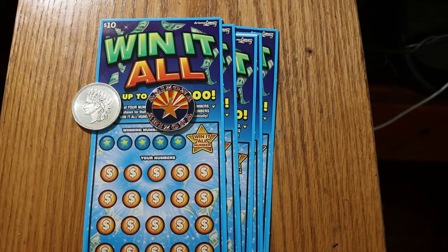Today we're going back to my favorite $10 Arizona Lottery Win It All. I've got tickets 43 through 47, five tickets. Book numbers 514-387, and the overall odds are 1 in 3.56. It's a simple match-your-number game, but you're looking for the Win It All number. If you find that, you get the whole show.